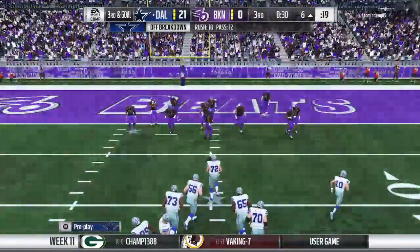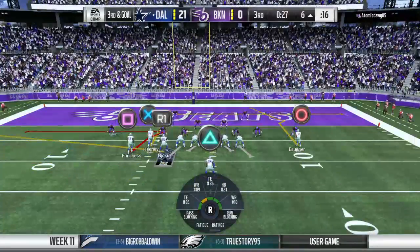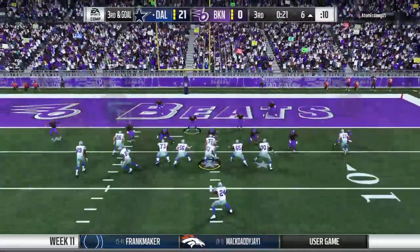Well, partner, I guess sometimes it's just a matter of philosophy. Some say run until they absolutely stop you, and others say, well, when you think they're about to stop you, fool them a little bit. I guess they should have tried to fool him on that play.